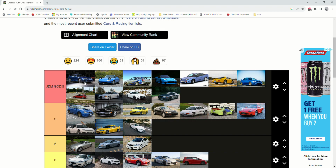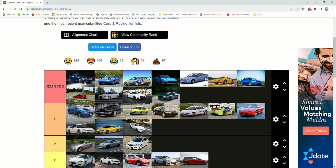Bruh, this thing is so awesome, man. It was in Fast and Furious. It was so cool. And the tuning potential, man, right? That's just insane.